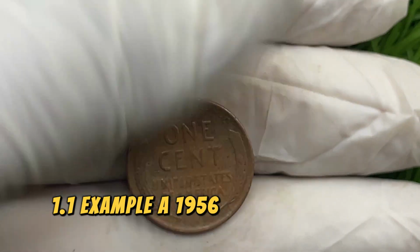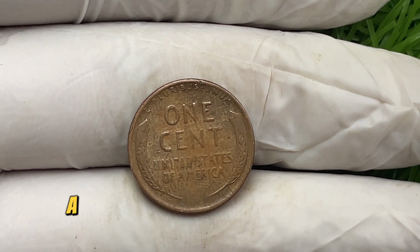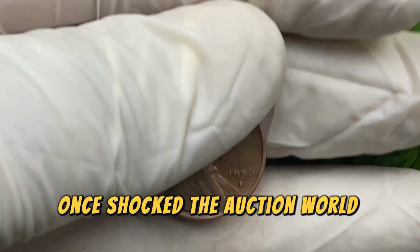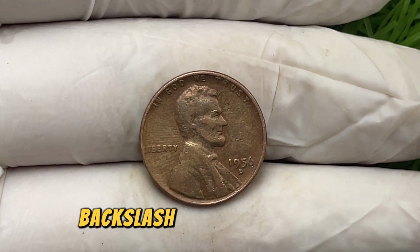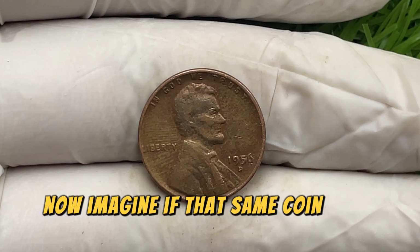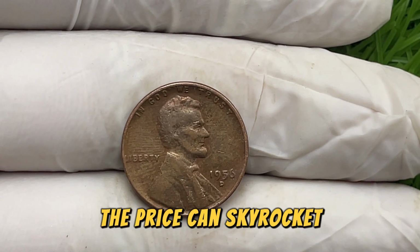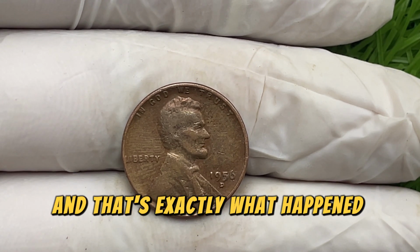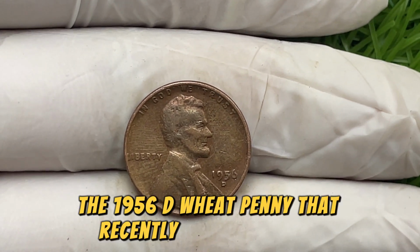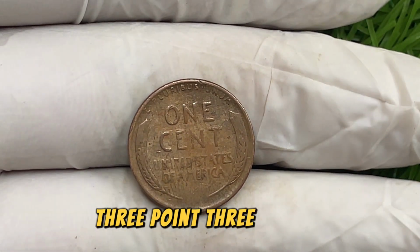A 1956 penny graded MS67 Plus Red by PCGS, a grading company known for being extremely strict, once shocked the auction world when it sold for over $18,000. Now imagine if that same coin had a doubling error or an ultra-rare misstrike. The price can skyrocket, and that's exactly what happened with one mythical coin, the 1956 wheat penny that recently made headlines after being valued at a staggering $3.3 million.